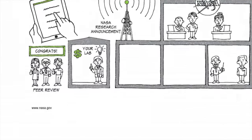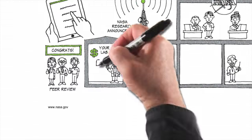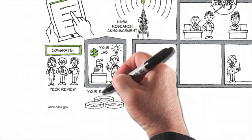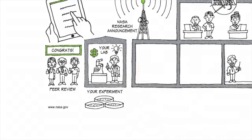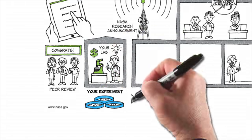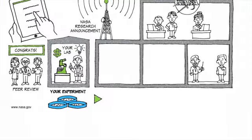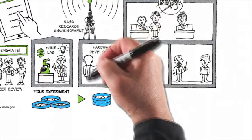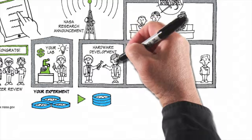So, what do you have to do? Kick back and watch sci-fi movies? Not exactly. You'll perform testing in your lab to figure out the exact conditions your experiment needs in space. NASA will help identify the equipment you need and reserve room on a rocket. If your experiment requires new equipment, NASA engineers will build it to meet your needs.